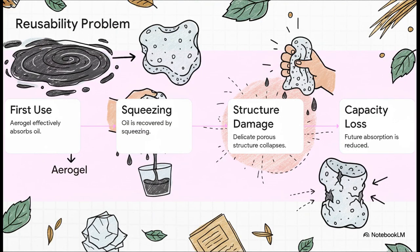So what's happening? Well, it's all in the squeeze. Remember that microscopic maze? It's incredibly delicate. So when you compress the aerogel to wring out the oil, you can actually crush and permanently damage that fine porous network. It just doesn't bounce back. And with a collapsed structure, you lose all that surface area you need to trap the oil.